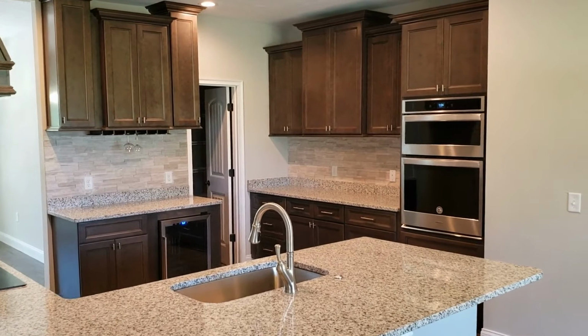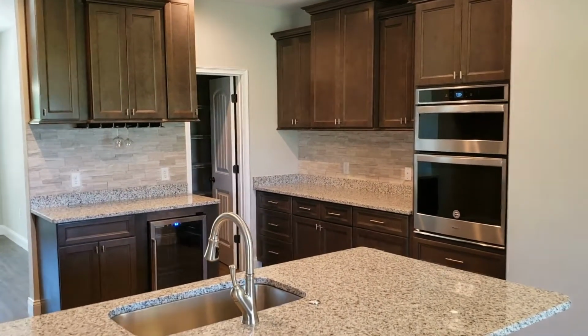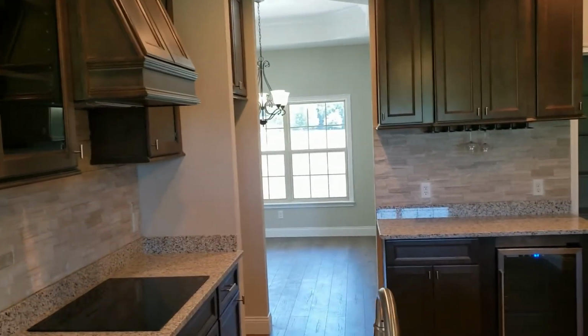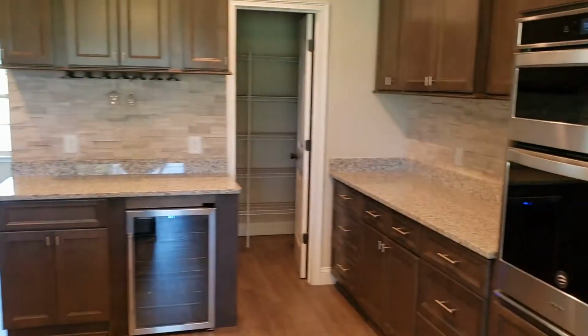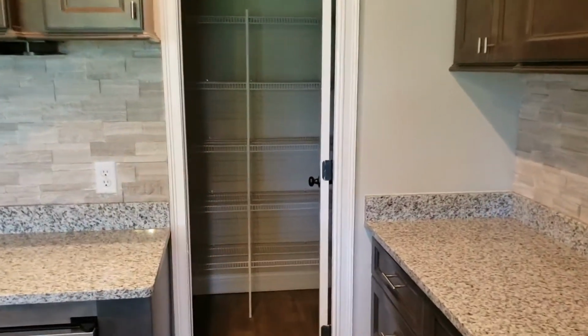granite counters, looks like walnut cabinets, stainless steel appliances here. Kitchen leads right off to the formal dining room. And then you have a pantry. That's a pretty good sized pantry off of the kitchen.